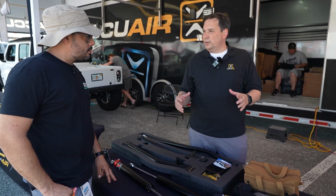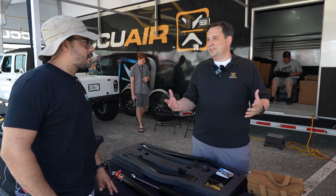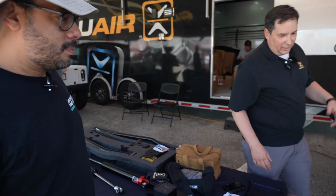It's not very often you create a whole new category in the Jeep space. Most things have been done before. It's been done for everything. It's really cool. It's exciting to see, honestly. So we can look at another vehicle.